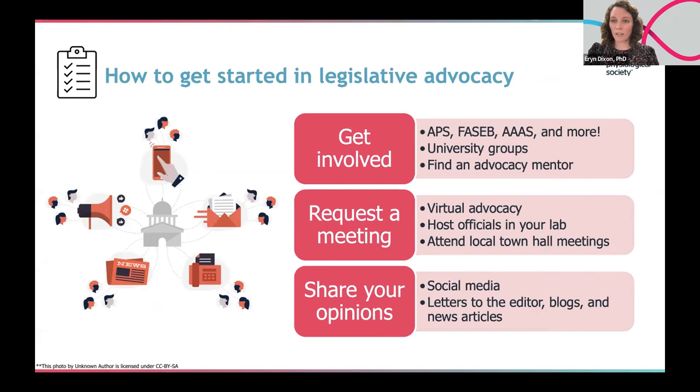Ask your lab neighbor, ask people who are working at the bench next to you. Have they talked about these issues? Would they like to start? Really, all this boils down to find an advocacy mentor. Look for someone who's done this before that you can learn from.